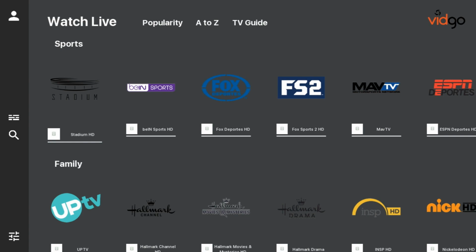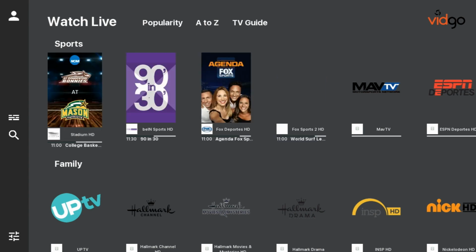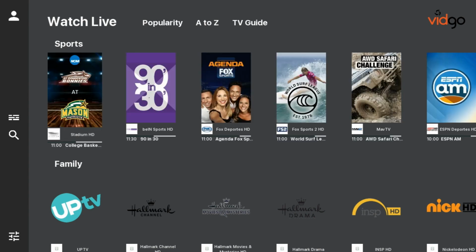One thing I've noticed that I'll mention right off the bat is that the service is fairly slow in loading things. For example, the thumbnails you'll see, eventually they'll come up on the screen here. The login process is slow, and the guide is extremely slow, which you'll see in a minute.